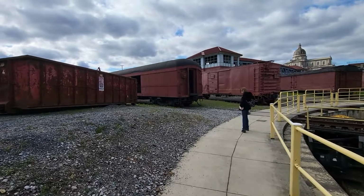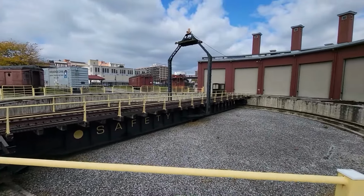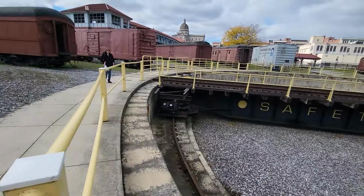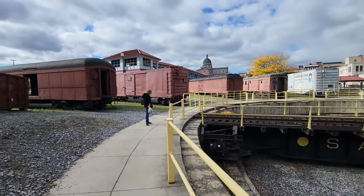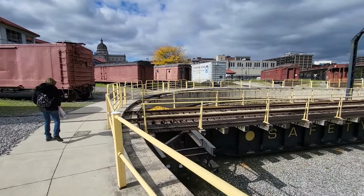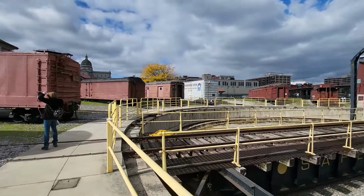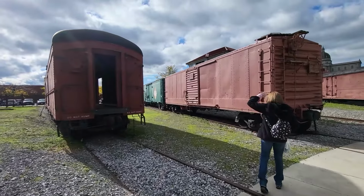All right, well, we are at the turntable here at the roundhouse. Big pit. It says right there 2006 with the Pennsylvania Railroad emblem, so I'm assuming this was rebuilt in 2006. I don't know, but it looks like about a 100 foot turntable or so, maybe a little bigger than that. But yeah, some rolling stock out here, nothing fancy.